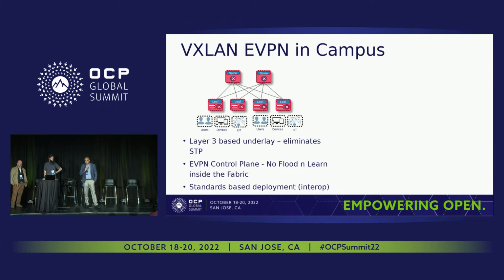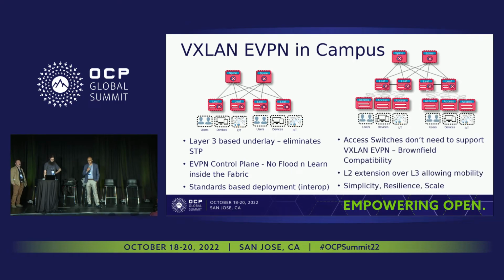And one of the contributions that we had was just building the BGP VXLAN stack that continues to get contributed to the community. That allows you to eliminate spanning tree. You have no flood and learn, so the learning is much faster. You have a standards-based deployment, but also you can have mobility, right?